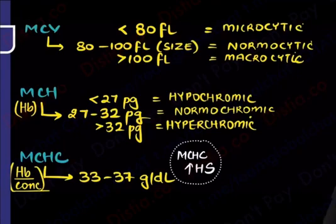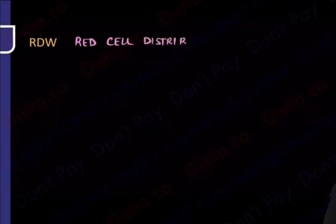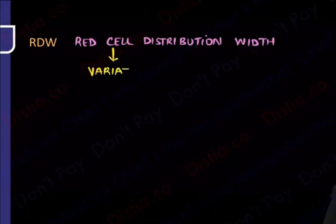Coming all the way back, you are done with your three main parameters, and now you are going to understand the last parameter which I want all of you to know, RDW. What is RDW? It is the red cell distribution width, and this measures, listen to me very carefully, a variation in the size of the red blood cells. Variation in the size of the red blood cells.